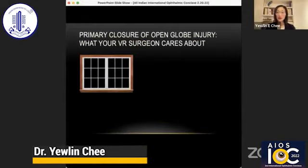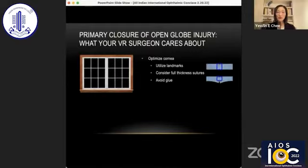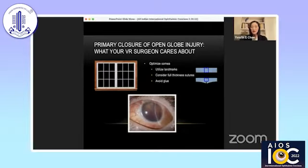So what does your VR surgeon care about? As we all know, the cornea is our window into the posterior segment. And I tell my residents to really consider doing full thickness corneal sutures in zone 1 injuries to minimize posterior wound gape and persistent corneal edema. It is possible to do our secondary surgeries through an eye, even with a very central laceration, if it's been closed properly.